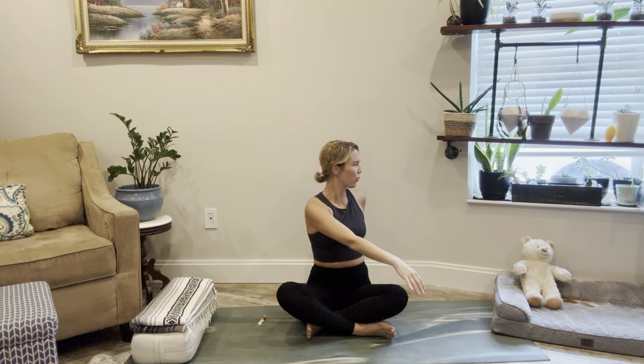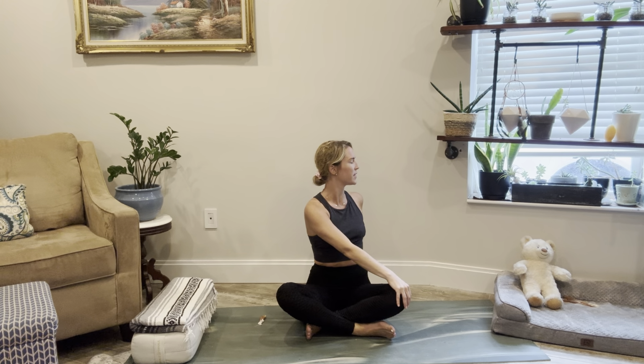So we'll inhale, reach our arms up. Exhale, twisting towards the right. Take three breaths here, three mindful breaths. As you inhale, feel the spine lengthen. And as you exhale, feel the torso twist, looking over that shoulder if that feels okay in the neck. One more breath in and out.